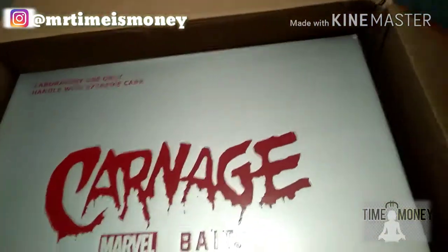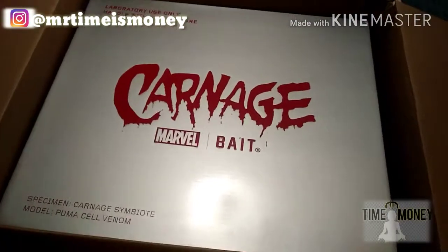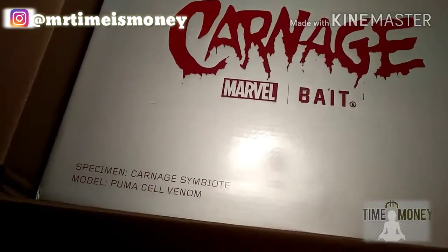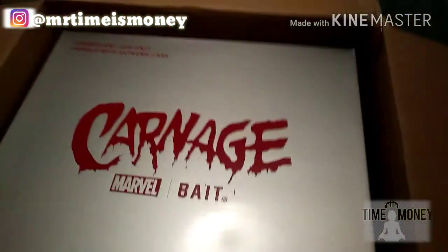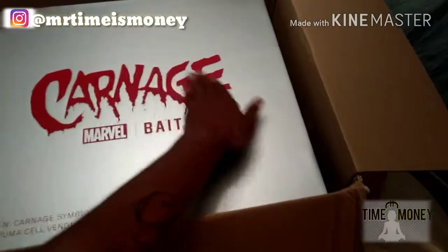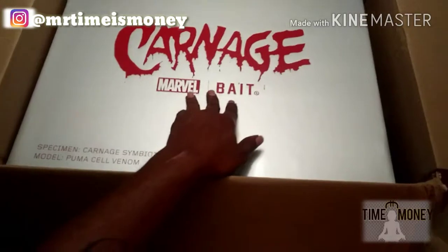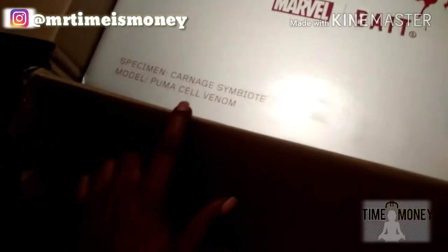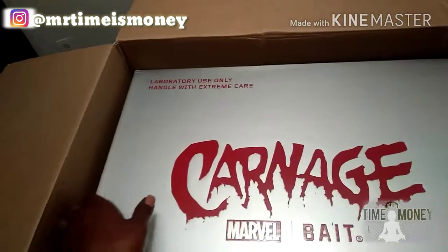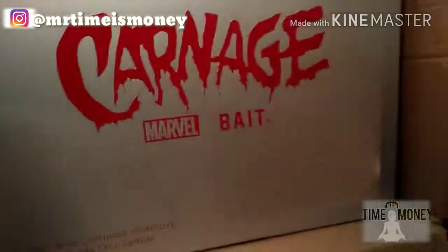If I can get past this tape, and as y'all can see, it is the Marvel Bait collaboration, Carnage. Yes, sir. Look at this box, man. This box is incredible. Gray box. Carnage embossed with the Marvel Bait collaboration. Specimen Carnage symbiote model. Puma seal. Venom. Had to pick me up some Pumas, man. Had to add some Pumas to the collection. This is a big ass box.